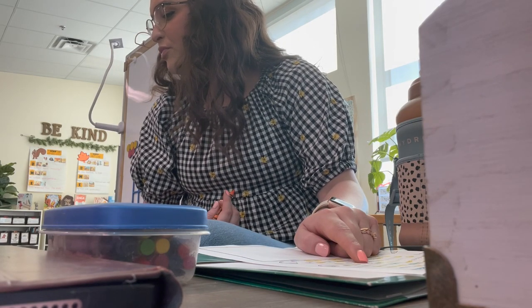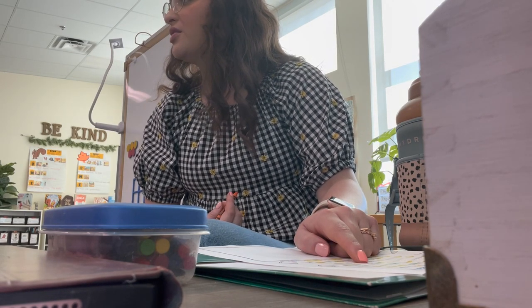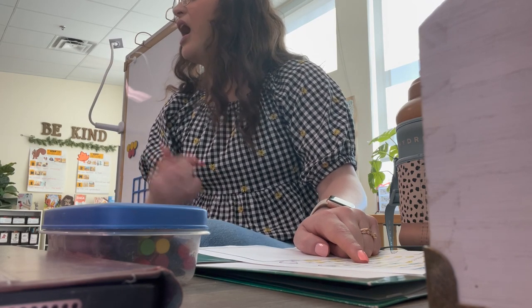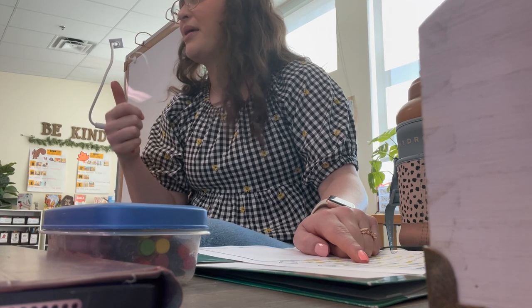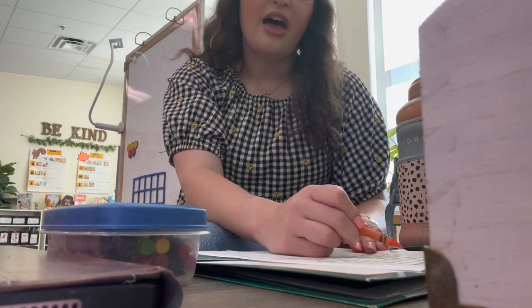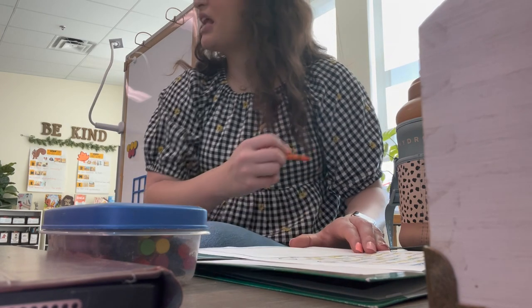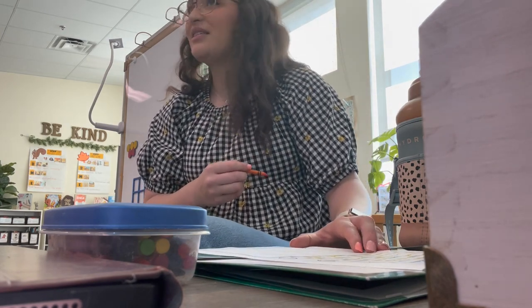I'll. Which two words made our contraction? I will. I want to read it again and see if that makes sense. Ready? Listen. The fourth one said, I will race you there. Does that make sense? Yeah, that makes sense. Great job.